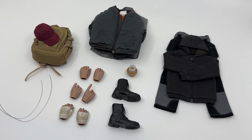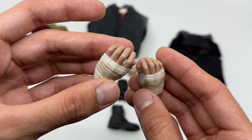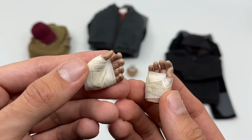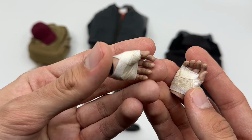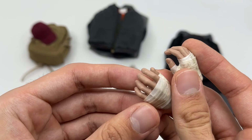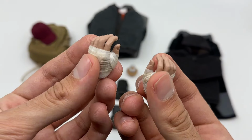For $96 and a body included, this is not too bad. I need to see the bandages though, because a lot of people had concerns. I think the pre-order showed him with John Wick, like a ring hand. They're just reusing hands from another figure, but honestly, these aren't too bad. The detailing isn't that great. I do like the weathering though around the bandages, but the hands themselves aren't painted too well. But honestly, for the price, I think these are totally fine.